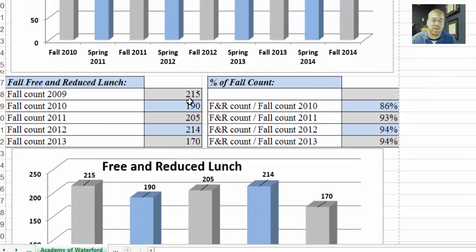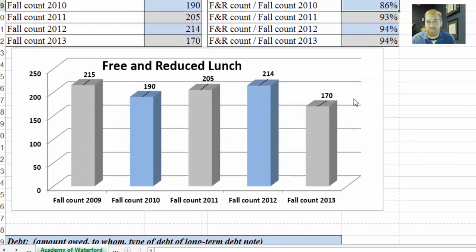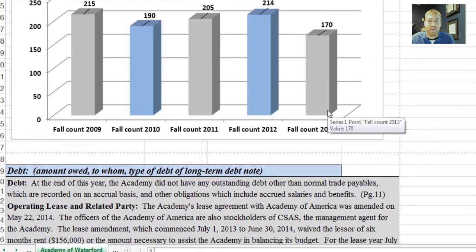Down here we have our free and reduced lunch counts. These are all from CEPI again too. Over here, these take the fall free and reduced lunch count and divide it by the total fall count to come out with a percent free and reduced lunch count. That's where these are, which are pretty high for Academy of Waterford. So they kind of meet our mission from the charter school office's perspective. And down here again we have a graphical display of the data. Visual people like that kind of thing.